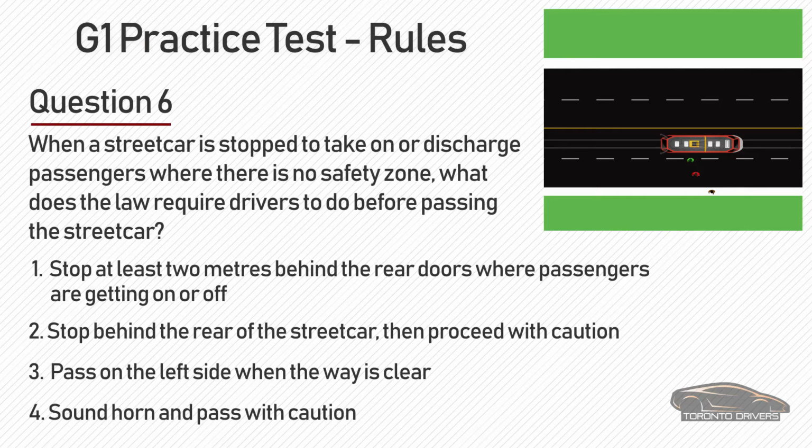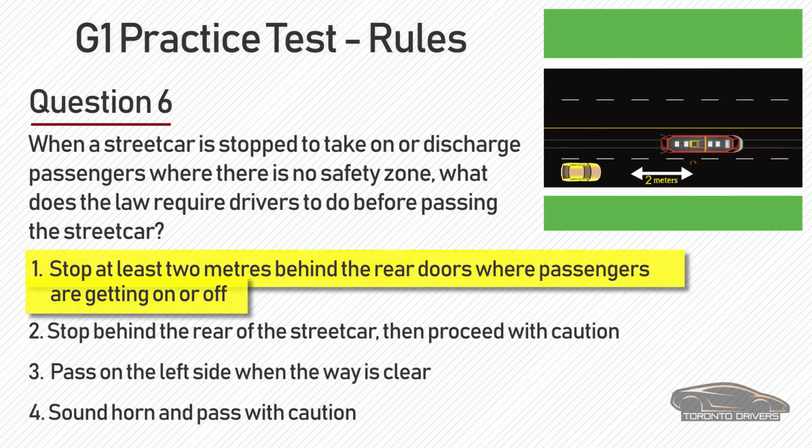When a streetcar is stopped to take on or discharge passengers where there is no safety zone, what does the law require drivers to do before passing the streetcar? The correct answer is stop at least 2 meters behind the rear doors where passengers are getting on or off. Now let's see why the others are not correct.